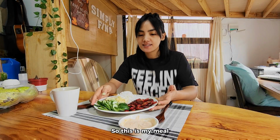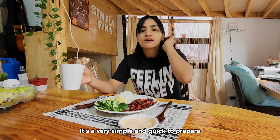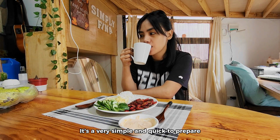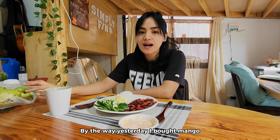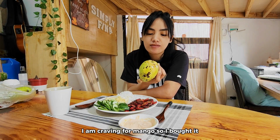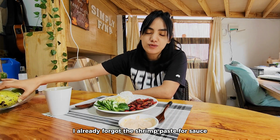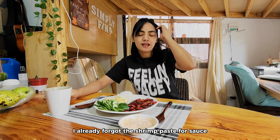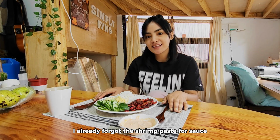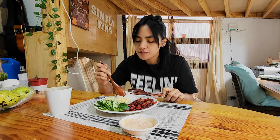So, ayan guys, this is our meal for today. And very simple lang ulit. By the way, kahapon, bumili ako ng mangga. I'm craving for mango. This is apple mango. And nakalimutan ko na bumili din ng alamang. But anyway, let's eat. Thank you, Lord.